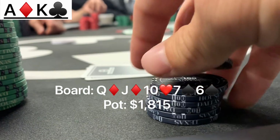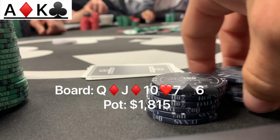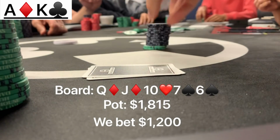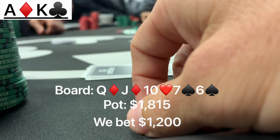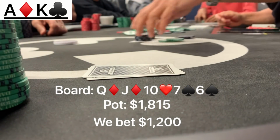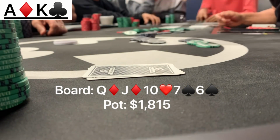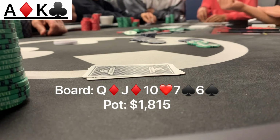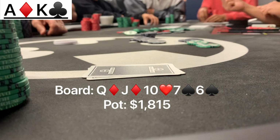I go into the tank, put on my best acting skills for about a minute, and settle on a bet of $1,250, trying to cooler this guy to the max if he has a straight or a set. I said this before and I'll say it again. The best feeling in poker is when you have the nuts, the best hand possible, and you can put in a big bet, putting your opponent to the test, knowing that you're going to get all those chips back, the ones in the middle, and hopefully more from a stack.